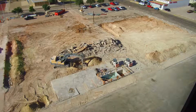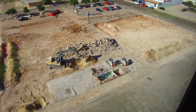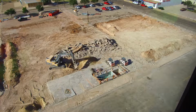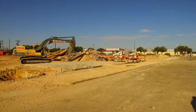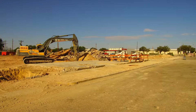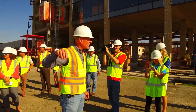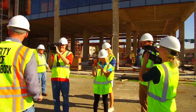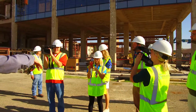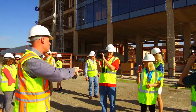Behind me, you'll see the completion of the removal of the parking garage. I would remind you that the parking garage was in a state that it was really not repairable. And so we made a decision as a council to remove that, and you will see surface parking for citizens to come in and interact with City Hall here. There will be some green space where you're standing right here. We're in the early stages of determining what that will look like.